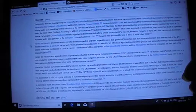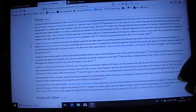So here you see at the top, HPV vaccine Wikipedia. History. The vaccine was first developed by the University of Queensland in Australia. Researchers, patent law, VLPs. 2006, the FDA approved the first preventative HPV vaccine, marketed by Merck and Co., trade name Gardasil. It has been approved in 80 countries, many under a fast track or expedited review. GlaxoSmithKline got involved, and they made a similar one called Cervarix.